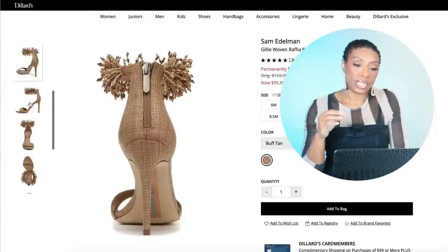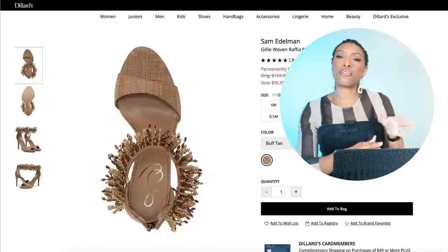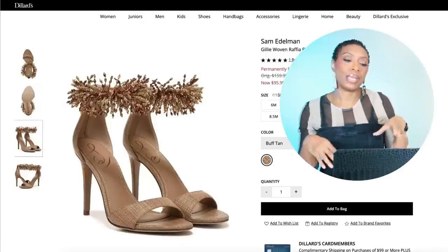For the shoes, we're gonna go to Dillard's and check out these Sam Edelman heels. These are called the Women Raffia beaded fringe ankle strap dress sandals. So they're not fringe, but they're giving that same kind of vibe. They come in sizes 6 to 11, and these are currently on sale for $95.99, marked down from $160.